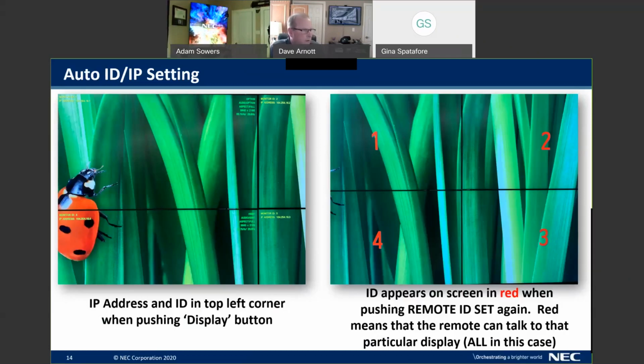There is actually an input and an output on every display. So when you go in and do the auto ID, auto IP, it's going to generate an IP address for every single display that's in the chain. You can tell it what you want that starting IP address to be, and then it's going to increase, as we all know, off the 4th octet by 1 per display. So each display gets its own IP address and can be talked to via that IP address all on its own.